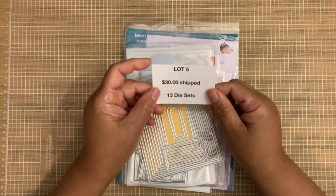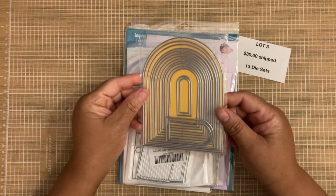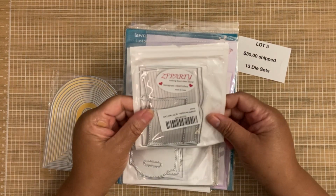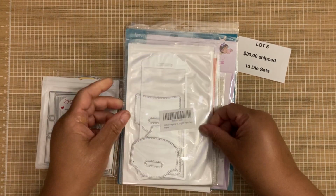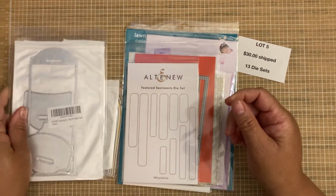And then we have lot 5. This is 13 die sets. This is $30 ship. Lot 5, $30 ship. And then have these arches. I think this is Alley. And then here's another one. It's a memory decks, but it's a book. Super cute. And then this is a tag. This is KS Craft layering tag. Makes some really adorable tags.